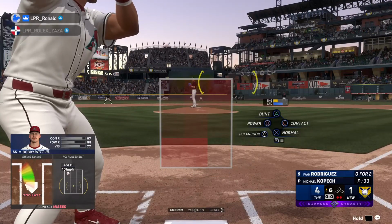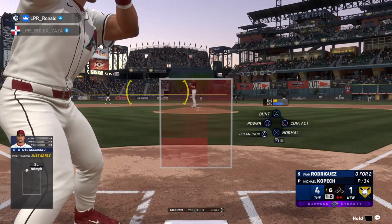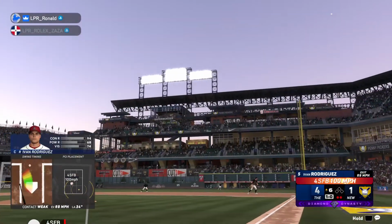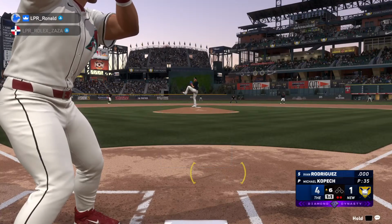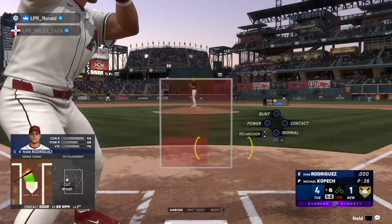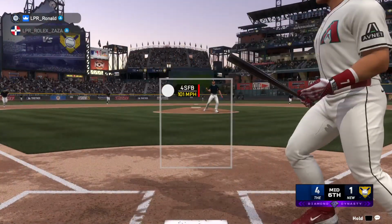And now the catcher comes up to hit. Pudge Rodriguez. Just missed. Pop foul out of play off to the right. Kopech deals. Fouled off left side. 2 down, nobody on. Swing and a miss, struck him out.